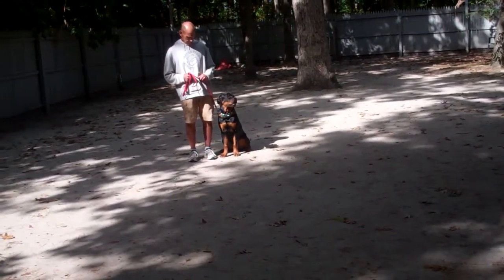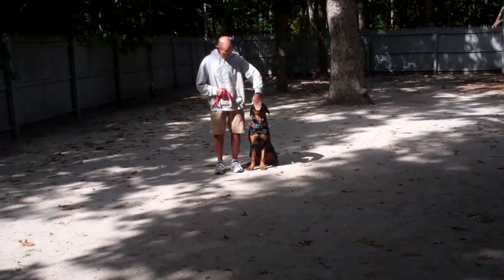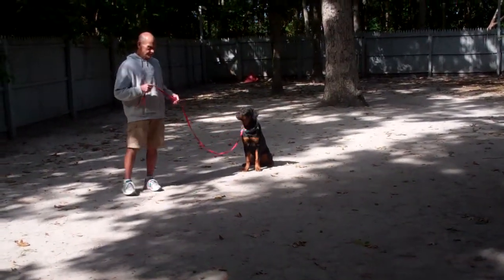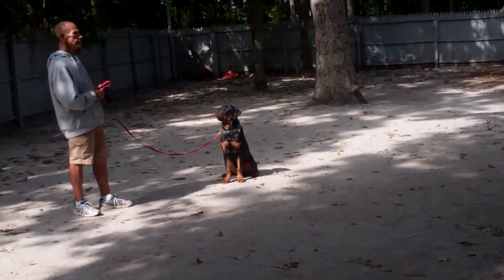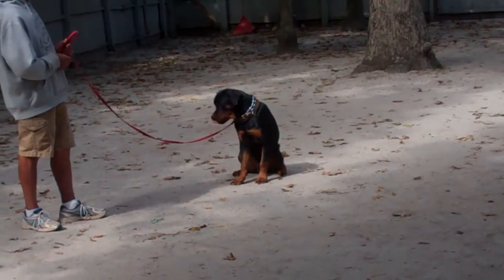Now the next exercise that Fred's going to demonstrate for us is the stay. The stay is a hand and a voice command. The open flat of your palm right in front of his muzzle, and the firm one-word command to stay. The long sit stay in basic obedience training is for 1 minute, working up to 3 minutes.